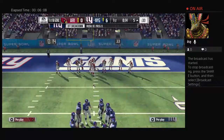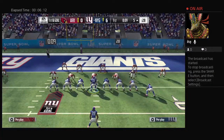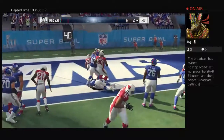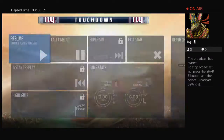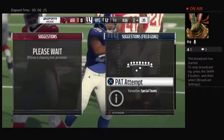Partners, we well know long kickoff returns set up big-time momentum for the team with the ball. But how about the defense? They've gone on the field, understood the situation. And he is in. Touchdown, Giants. Paul Perkins, a 5-yard touchdown.